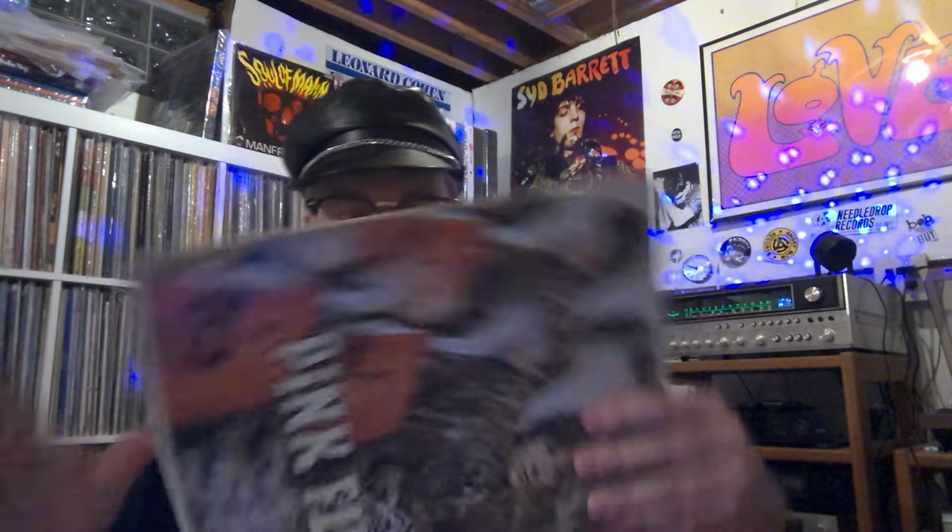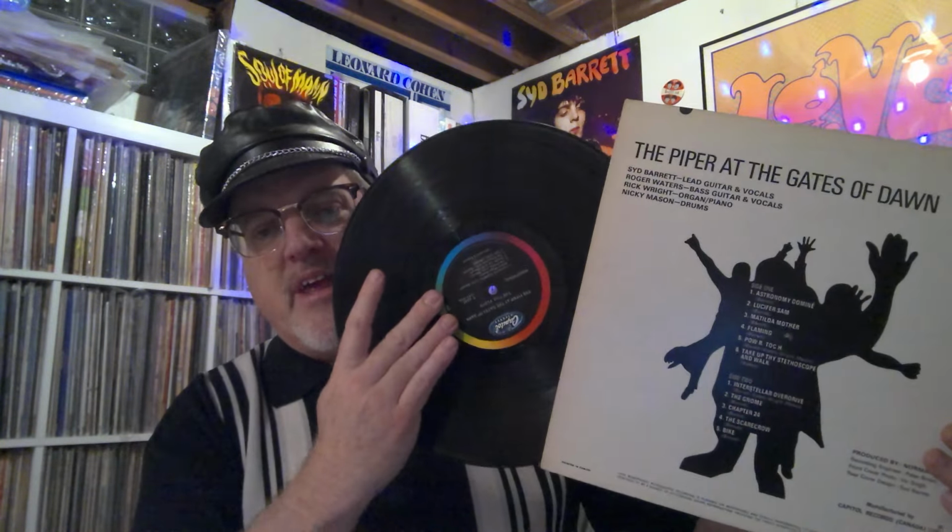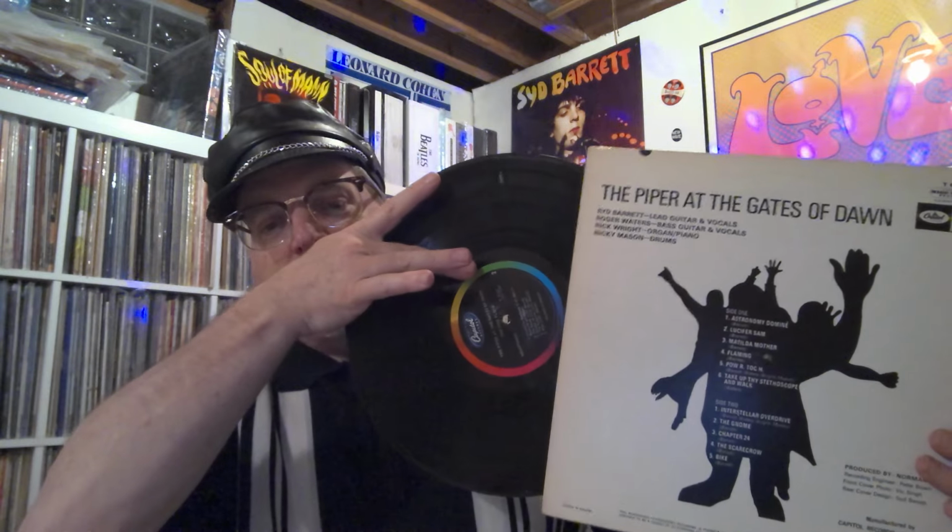Let's see, this was a Canadian copy of Piper at the Gates of Dawn, and I like this because it's on the Capitol Rainbow label, which I think is a lot nicer looking than the Tower label we had in the States. So over the years I've been able to collect different versions of it.